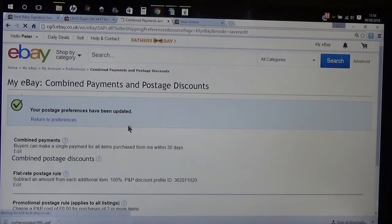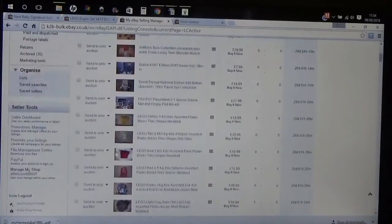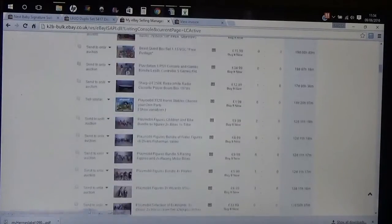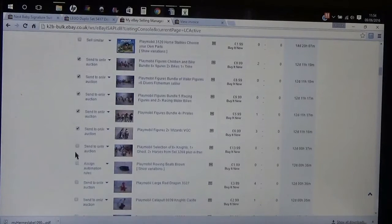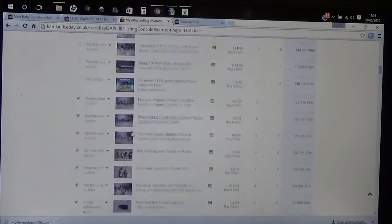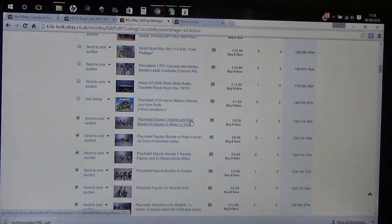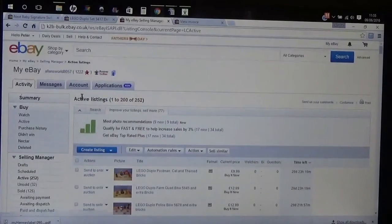I've got some of my Playmobil which I do offer postage on. So I'm going to click down some Playmobil. Let's find some Playmobil. There we go, some figures. That one, that one, that one, that one, that one. So all these are individual Playmobil lots, and they've all got $2.99 postage on them. So I've just selected those, and I'm now going to put it on there.